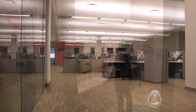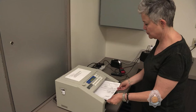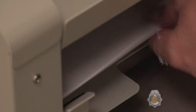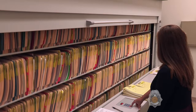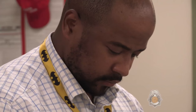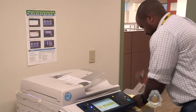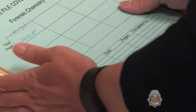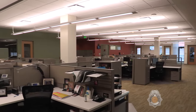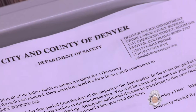Forensic Quality Assurance Unit provides administrative support to crime scene personnel, forensic scientists, and laboratory management. Quality assurance personnel are responsible for maintaining all documentation and demonstrating compliance with ISO standards and the quality program. Other responsibilities include processing laboratory requests, pagination, filing of case reports, ordering laboratory supplies, processing subpoenas, and providing case discovery for trial.